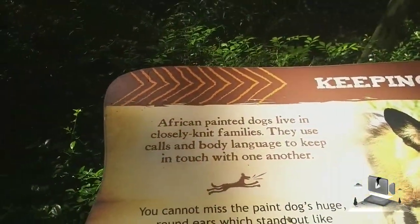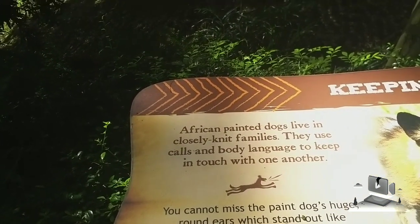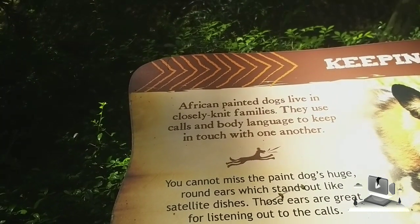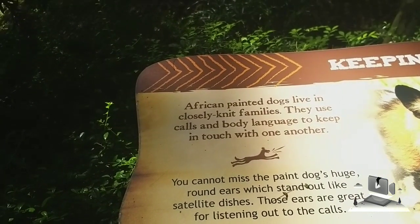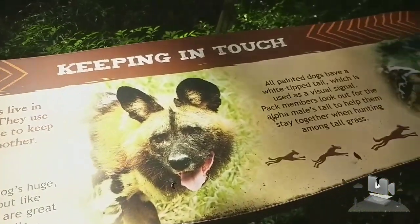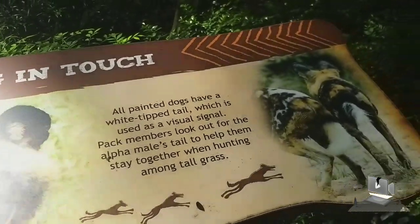African painted dogs live in closely knit families. They use calls and body language to keep in touch with one another. You cannot miss the painted dog's huge round ears, which stand out like satellite dishes. Those ears are great for listening out for calls. All painted dogs have a white stiff tail, which is used as a visual signal.